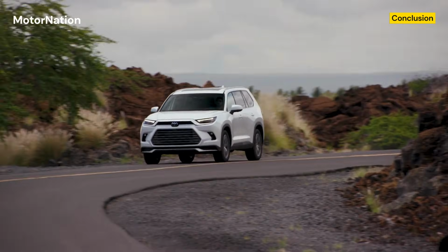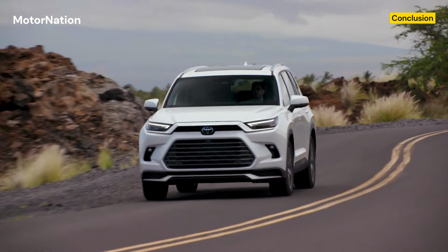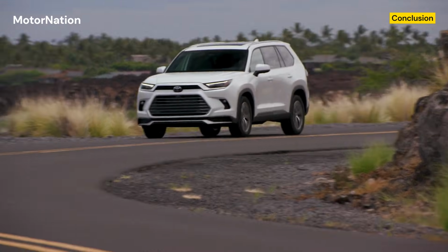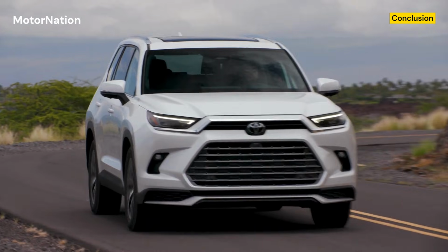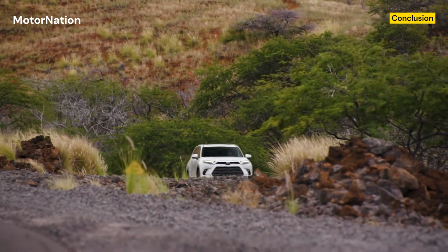And that brings us to the end of our deep dive into the 2026 Toyota Grand Highlander and the 2026 Toyota Crown Signia. Two Toyotas built for completely different lifestyles, yet both packed with the reliability, efficiency, and everyday usability the brand is known for.